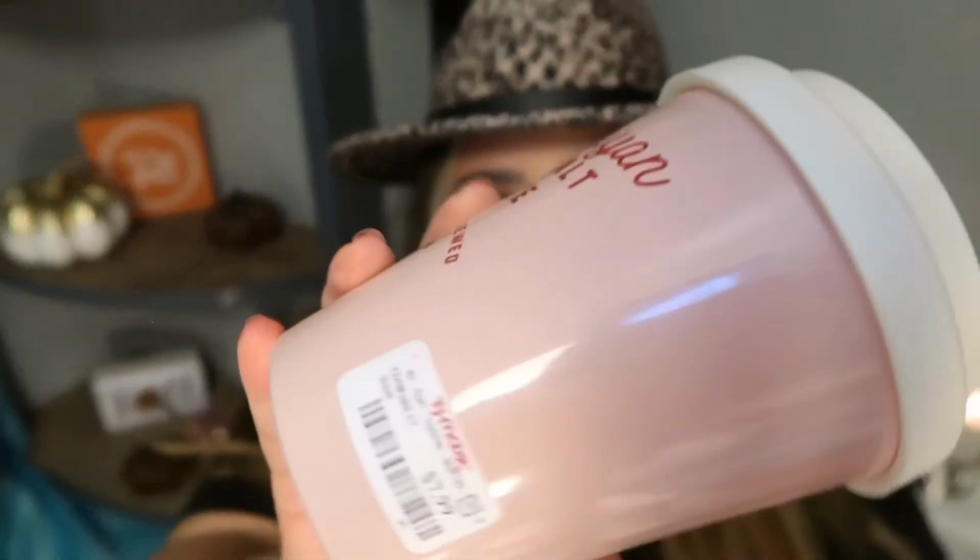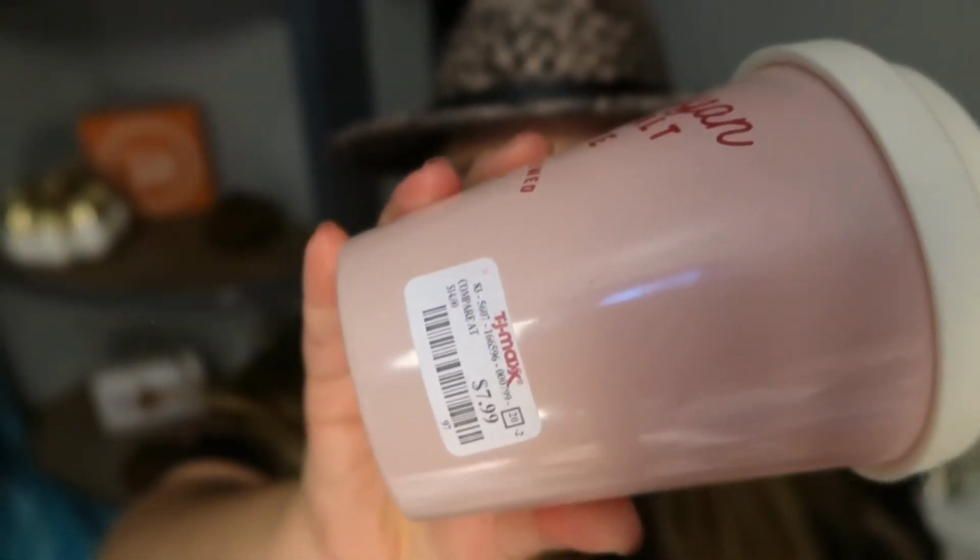And I've seen a couple different scents and stuff, but this one just, it smells great. It smells like a latte coffee. I love this type of scent. So if you see these, go ahead and snag them up while you can. They retailed at mine for $7.99 at my TJ Maxx, so if you guys can find them, definitely pick these up because these are a hit for sure.